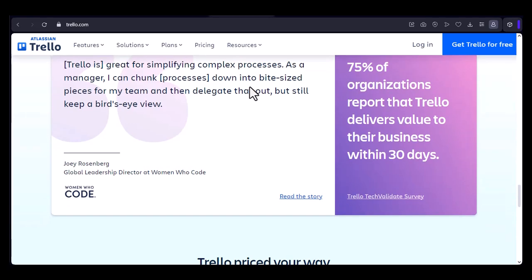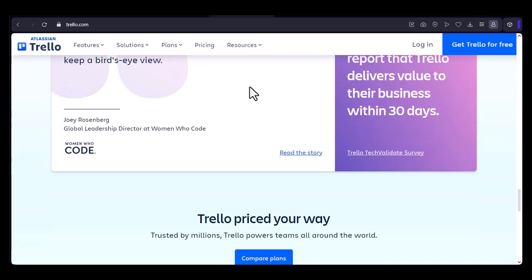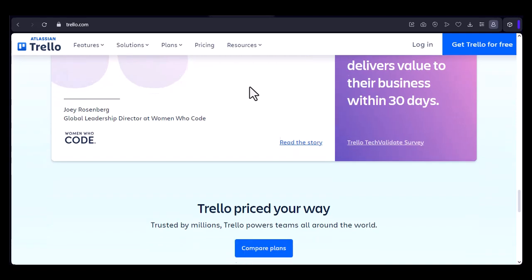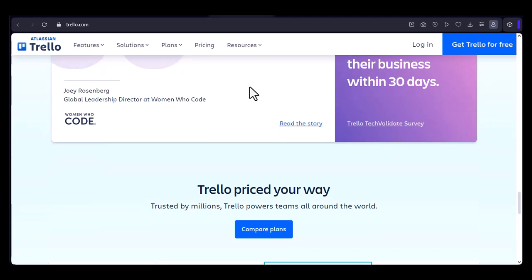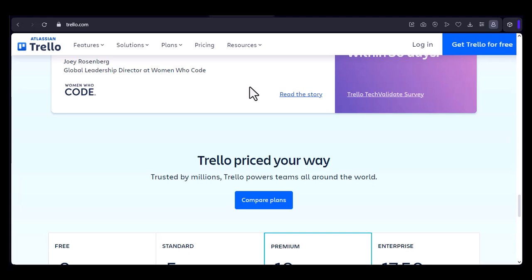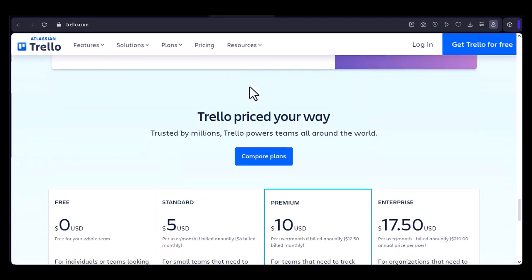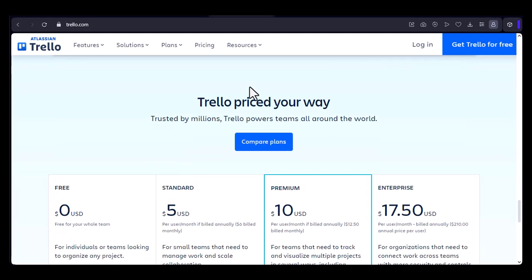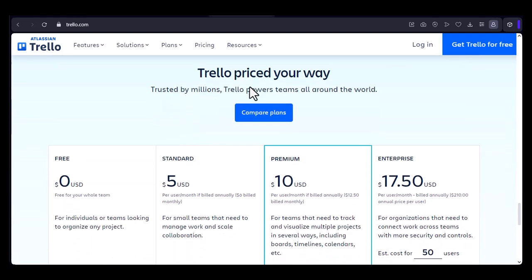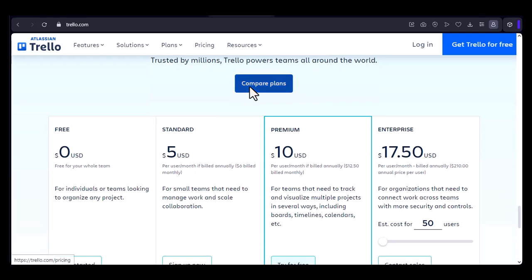Alternatives to solo Trello. If you're finding it difficult to use Trello alone, here are some alternatives to consider. Asana, a popular project management tool with a similar interface to Trello, but with more advanced features for teams. Monday.com, a highly customizable platform that offers a variety of templates and automation features. Todoist, a simple and intuitive task management app that focuses on productivity.